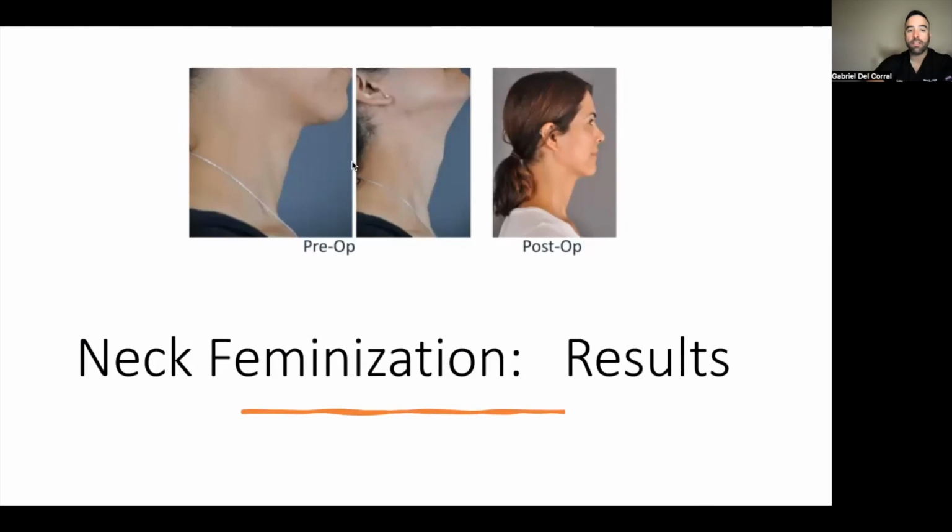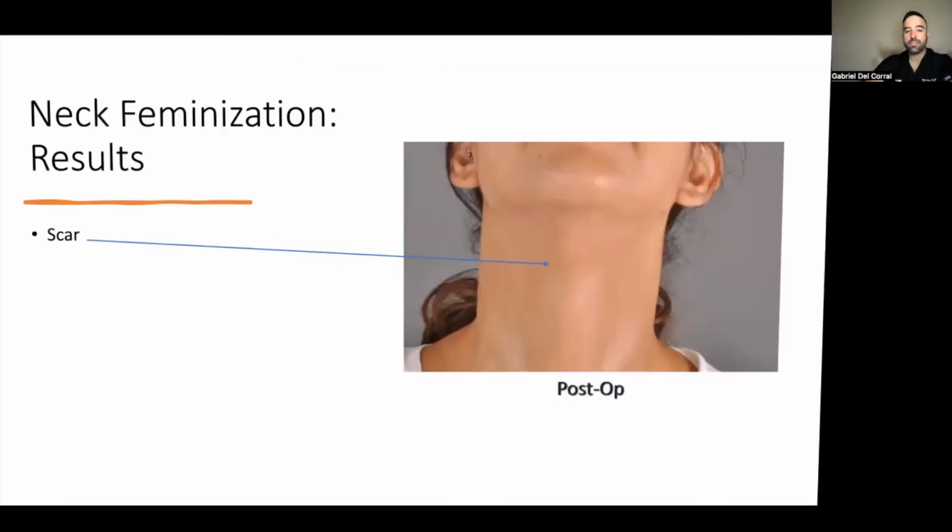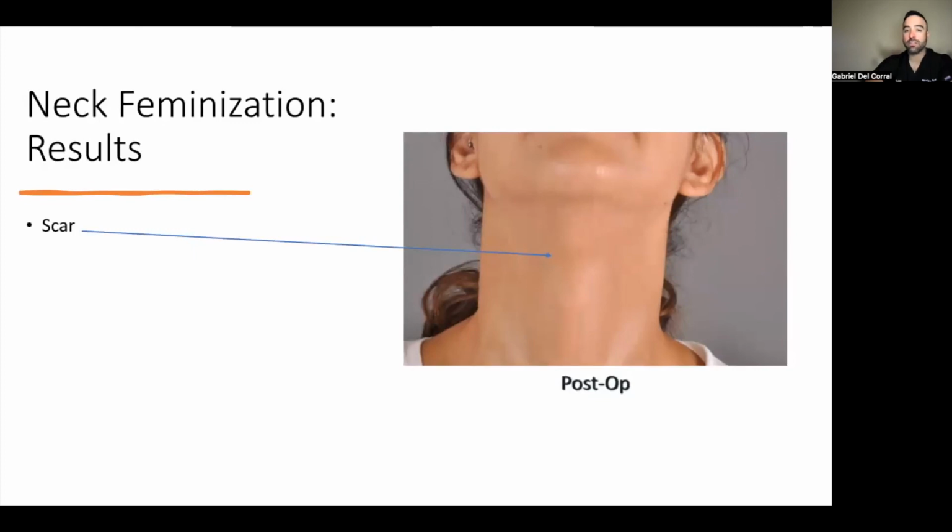And you can see here in this patient, the scar is placed right at the crease between the neck and the chin, and you can see how the prominence has been reduced. Patients can have a good outcome if you treat the scar properly and put the scar high enough, even in open techniques.